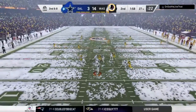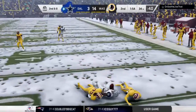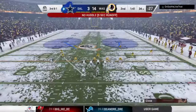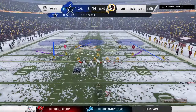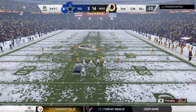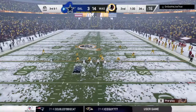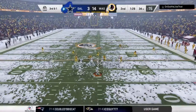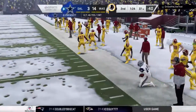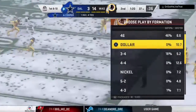From the 27, Prescott. He's going to find Gallup here, complete. The reception good for 7. It's third down. Kill. 27. 20, Mike, 20. On 3rd and 1, here's Prescott. Cooper's got it. It'll be a pickup of 4. Good enough to earn him yet another first down.